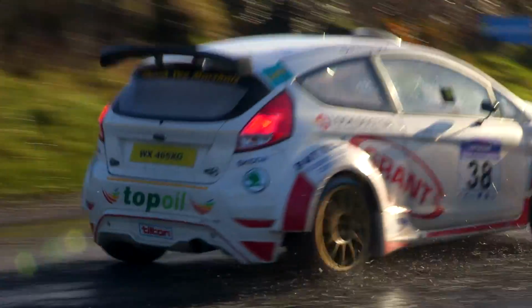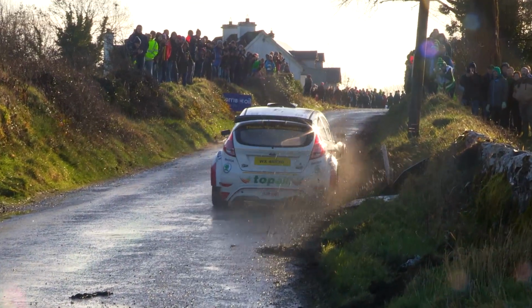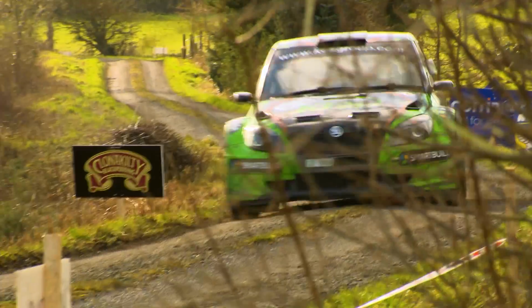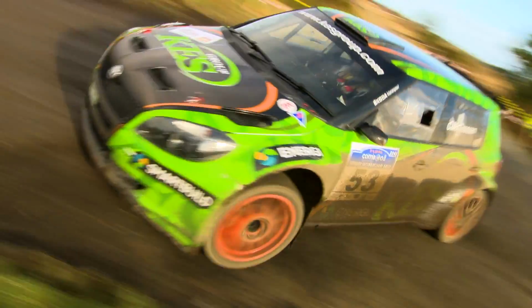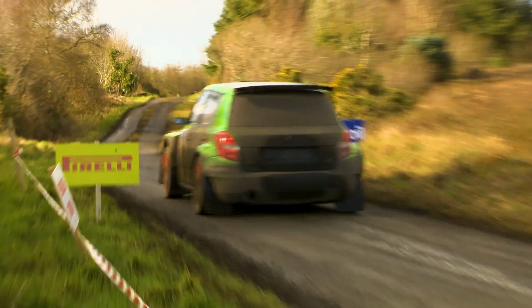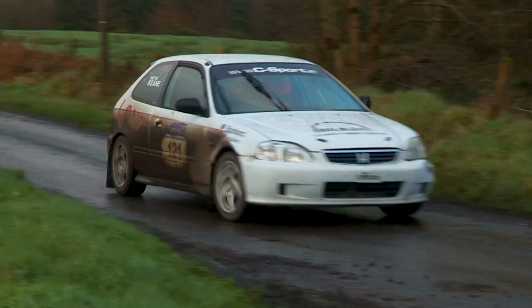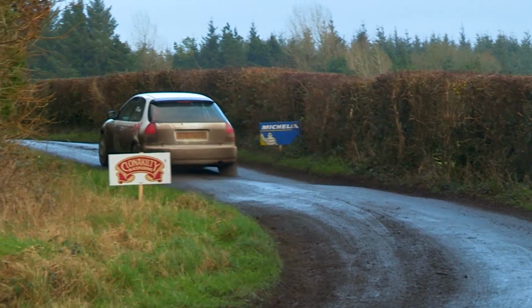On to Class 20, and here's the local crew of Pat Kelly and Jonathan Kelly. They were debuting the Ford Fiesta on the event, but after a few mishaps, they eventually retired, which meant that Class 20 went to the Skoda S2000 of Conor McCrossan and David Burns. Victory for the local crew of Matty Keane and Declan Sliver in the Honda Civic in Class 22.